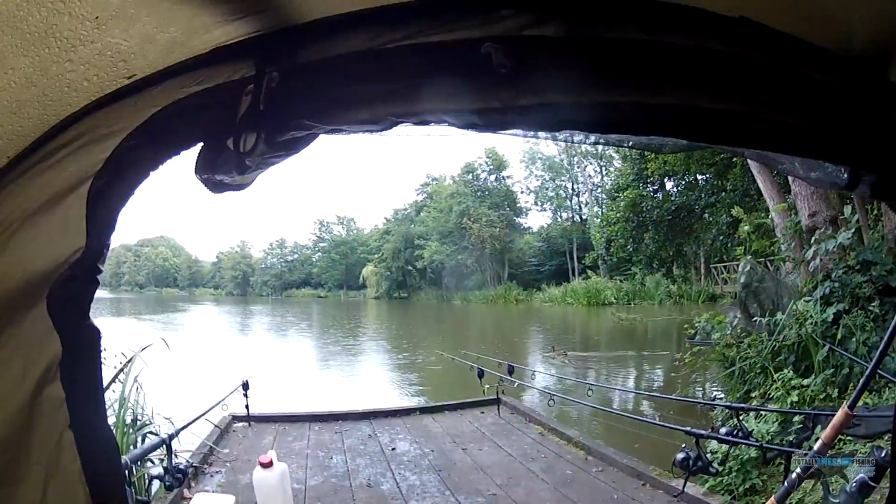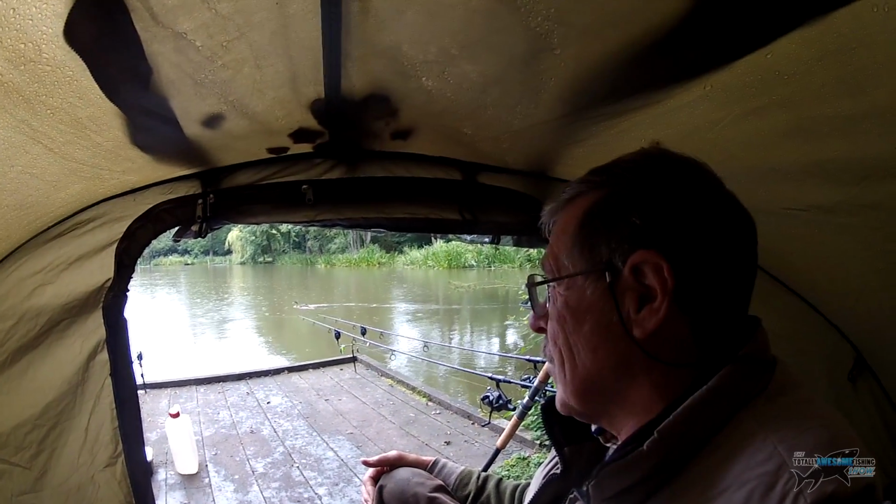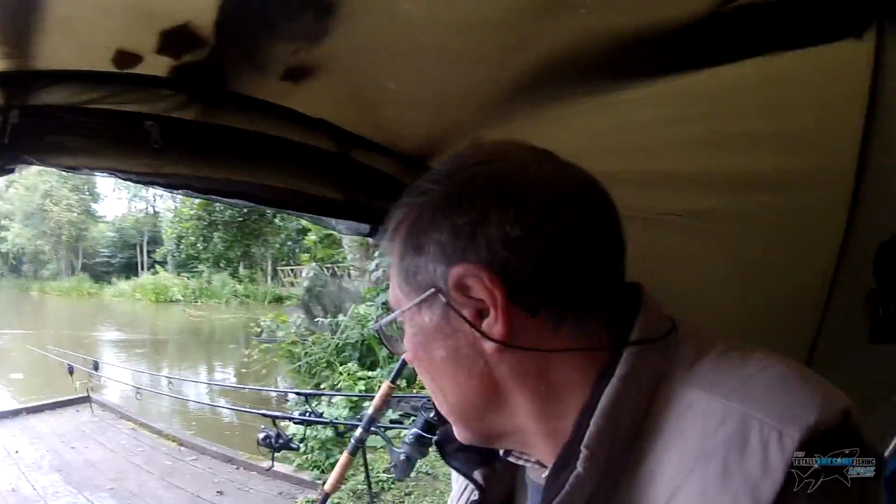Right, a bit of a change of plan due to the wet stuff coming down. So this is the view from my bivvy on the main lake, Bury Hill Fisheries, right down the bottom end. Number 2 pegs up there. Give you a guide where I am. I am on peg 53.